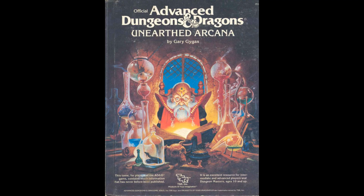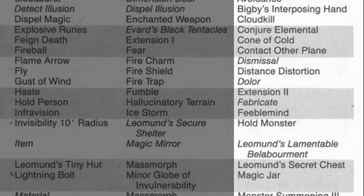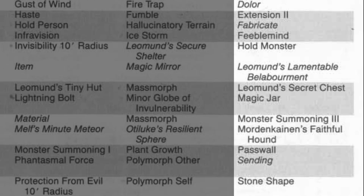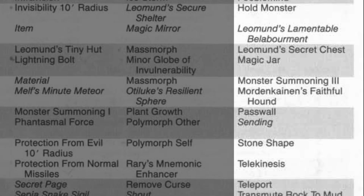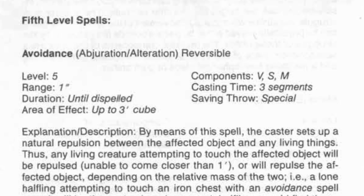in Unearthed Arcana. So as we can see from the list, there are 30 spells, of which 6 are new, and these are the ones we're going to be looking at today. And the first spell is Avoidance.